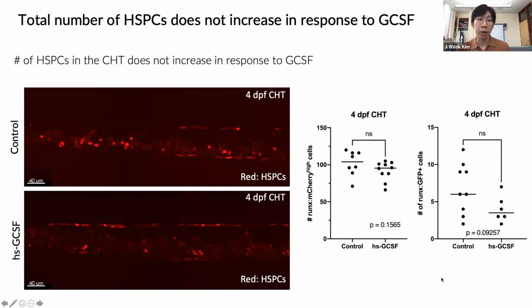Also, I simply counted the number of HSPCs in the CHT using 2 different transgenic lines that label HSPCs. Here I'm showing images of just one transgenic line, but I did quantify both lines, as you can see on the right. And it turns out that GCSF does not increase, if not decrease, the number of HSPCs in the CHT. In fact, this decreasing tendency you see here supports the idea that GCSF is releasing and mobilizing stem cells from the CHT into circulation. So this, along with the EdU data, suggests that the total number of HSPCs does not increase in response to GCSF. Therefore, the increase in circulating HSPCs in response to GCSF is most likely attributable to the mobilization of stem cells from the CHT.